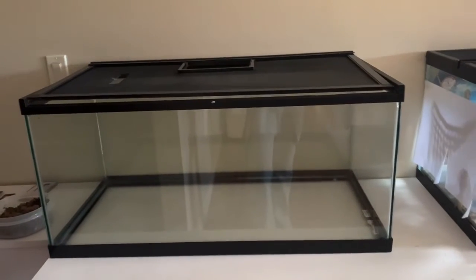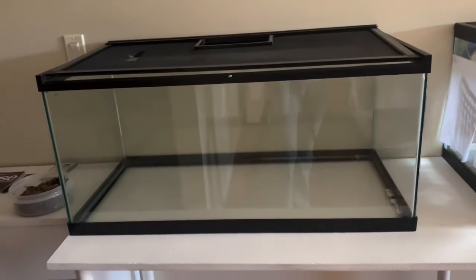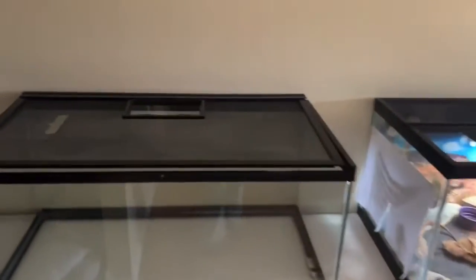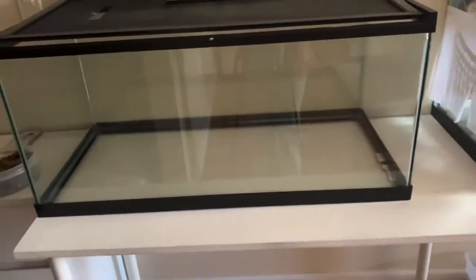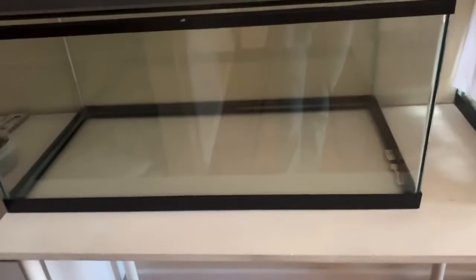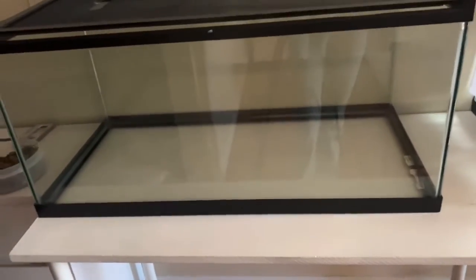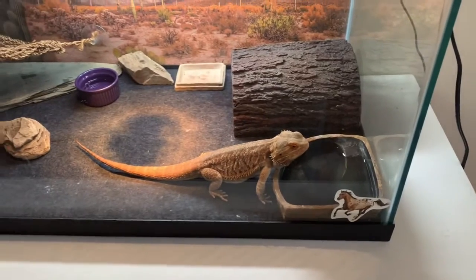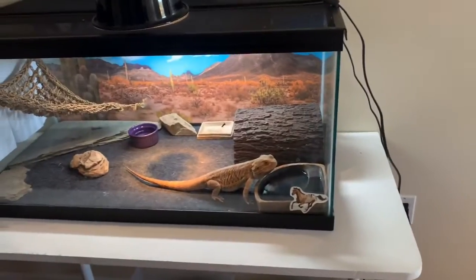On Facebook Marketplace, if you search long and hard enough, you will find a lot of good free stuff. So we found this 40-gallon tank for free on Marketplace. So I will be moving Stormfly into that. He has deserved this for a long time, and I finally am able to give it to him. I don't know what he's doing. He's just being Marty. But yeah, he's currently going to be next to Stormfly.